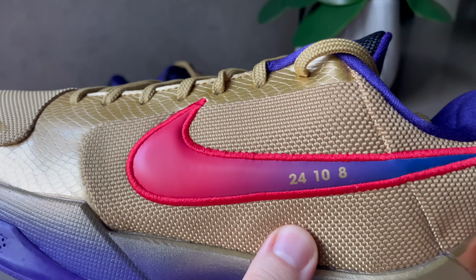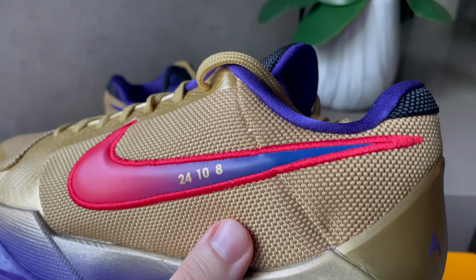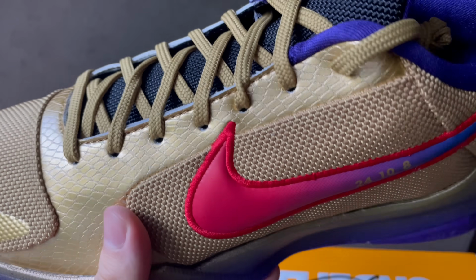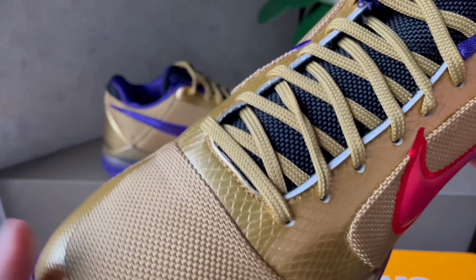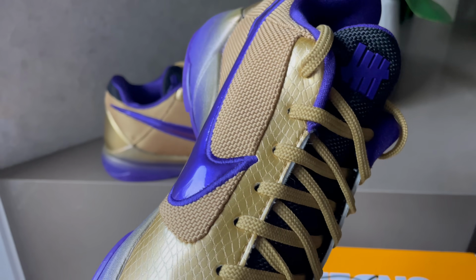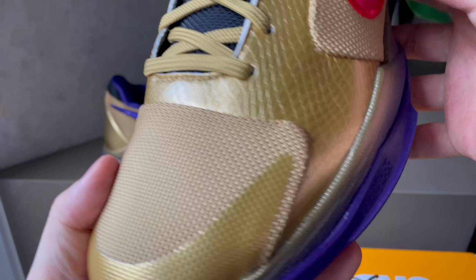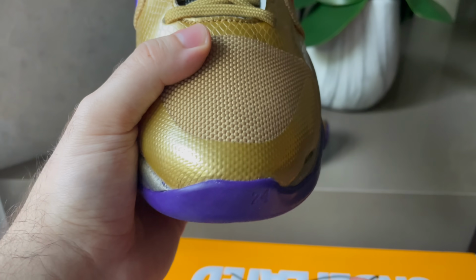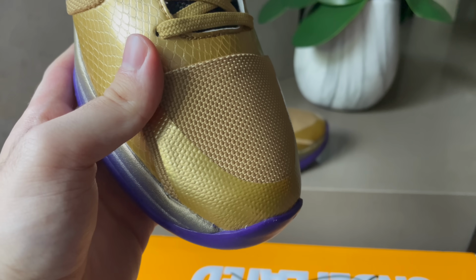The rest of the sneaker, of course, is like the synthetic mesh-like material on the upper right here. And then we have a scaled gold pattern, just embracing the Mamba mentality. Everything Kobe Bryant was about right there. Snake skin. Beautiful, beautiful. And then on the toe box itself, we have a combination of the mesh that was on the side, the snake skin. It's basically like a TPU cage right there.